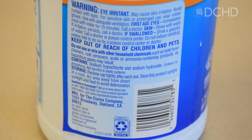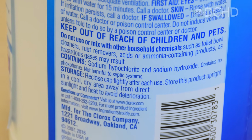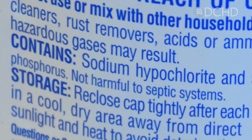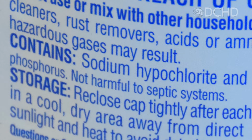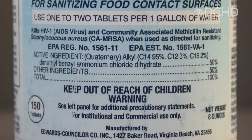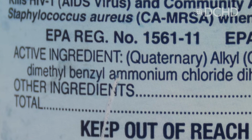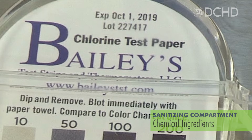To determine if a sanitizer is chlorine or a quat, simply check the ingredients on the chemical label. A chlorine or bleach sanitizer will list sodium hypochlorite as an active ingredient. A quat sanitizer will list quaternary ammonium as an active ingredient. To make sure you're using the correct test strip, the label on the sanitizer test strip will either show chlorine or quat.